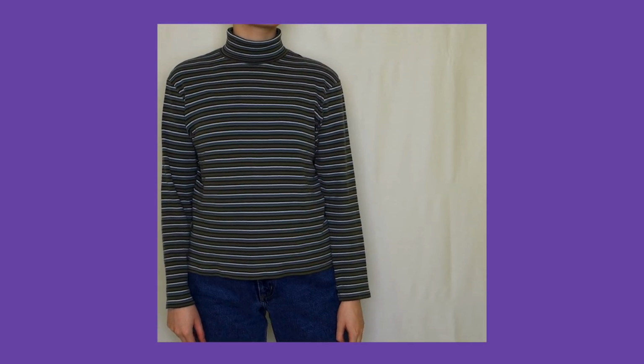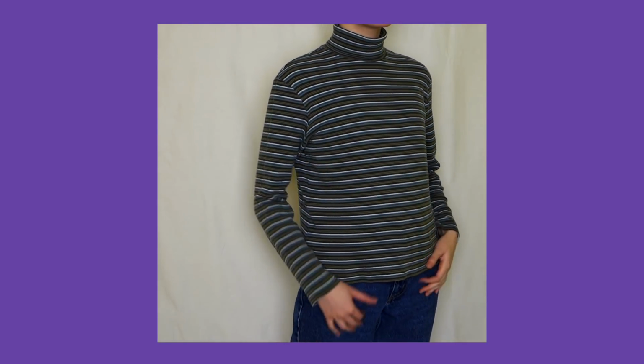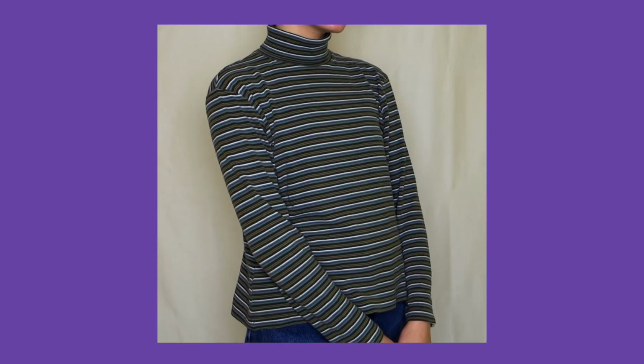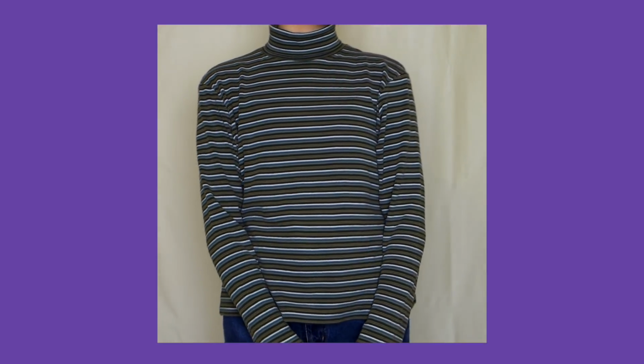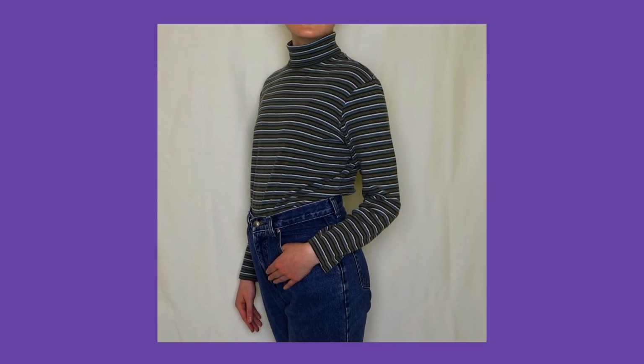This one again is by the brand White Stag and it's a size medium. Horizontal stripes, are you surprised? Don't be. There's this olive green, navy blue, and white horizontal stripe pattern. It's very similar to the one that I have on right now. It's so cute, I love it. I'll probably keep this one. I saw it, I was like, gotta pick it up. I think I snatched every single striped sweater that Value Village had at that time.